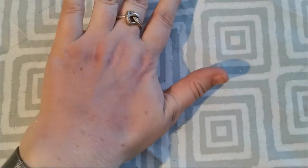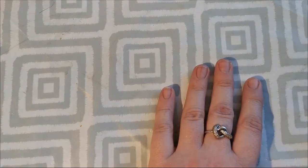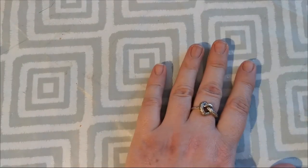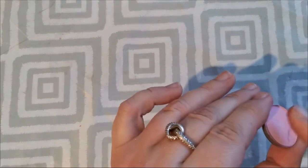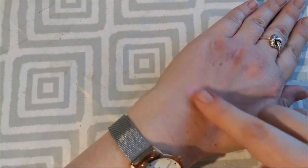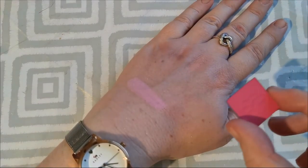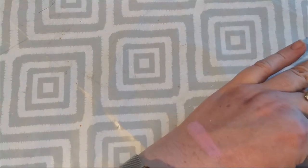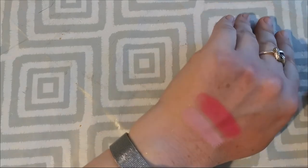Right, excuse the stained back of my hands, but that's what we're working with. Right, so I'm onto pink mats. I only have, bizarrely, three. I seem to have an awful lot of shimmers, but not as many mats. So the first one I have here is from Terra Moons, it's Utopia. This is more of your pastel pink. And then Sample Beauty, and this is called Tutu, one of their singles. Ooh, that's a nice pink.